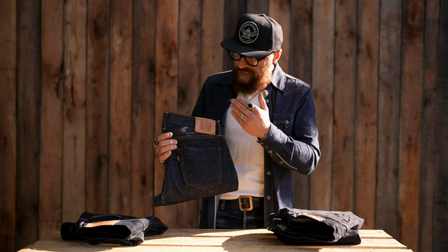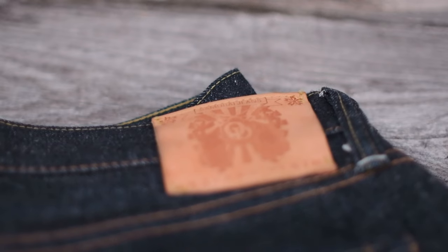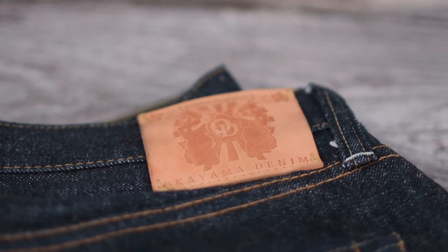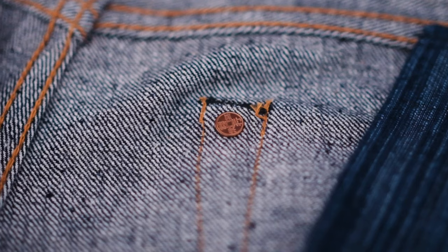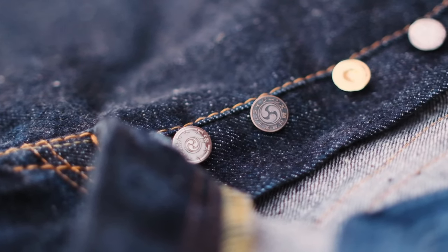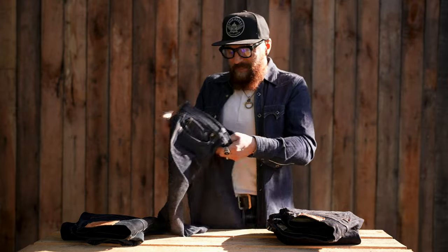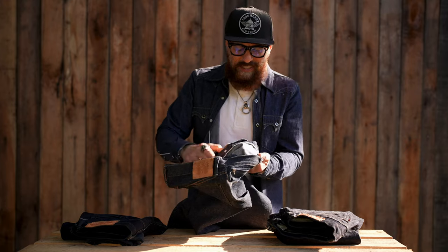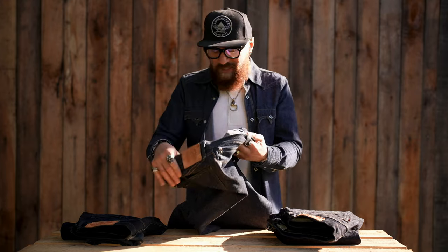We're talking specific to this pair: a denim patch, rivets designed just for this pair of jeans. We've got buttons, each button representing a time period in Samurai denim, and they're all different. We're talking Selvedge ID featuring a silver thread representing the Samurai sword.